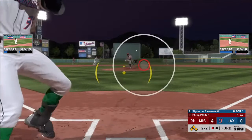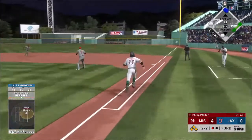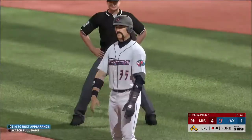Here now the 2-2. Into right field. That's a base hit. 1 run scores. And they'll put the brakes on the runner at third, so the bases will remain loaded here with still only 1 away.